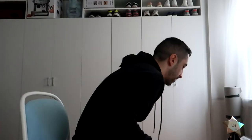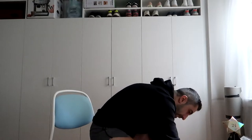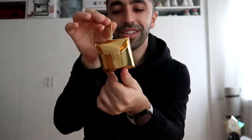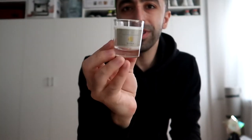Okay, number 4. Not as terrible as we were doing, but let's see. Oh, cute little number 4. I wonder if it's gonna be another candle. It is. Different scent though. Ah, this smells more earthy. This is what it looks like. Cute little candle. So cute. Okay, number 5.